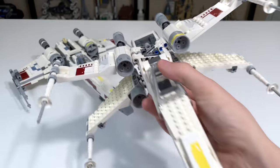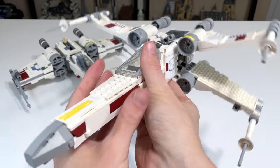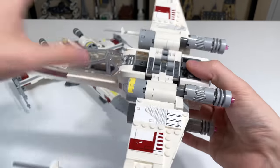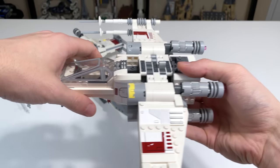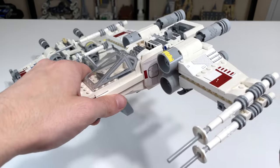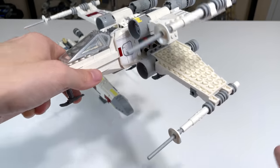They'll swing open, and just like that, you have the S-foils in attack position. And then when you want them to close, you could either just kind of push up on them and they'll go back into the closed position. It's nowhere near as abrupt as the other one, but that's more of a design thing we'll get to. Or you can also just kind of land the ship.